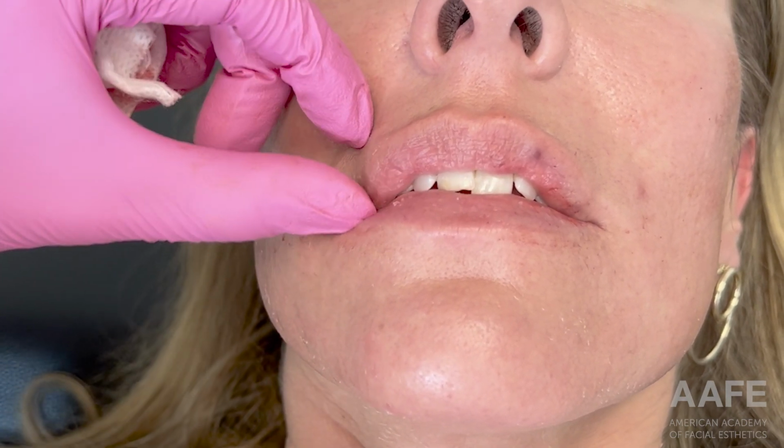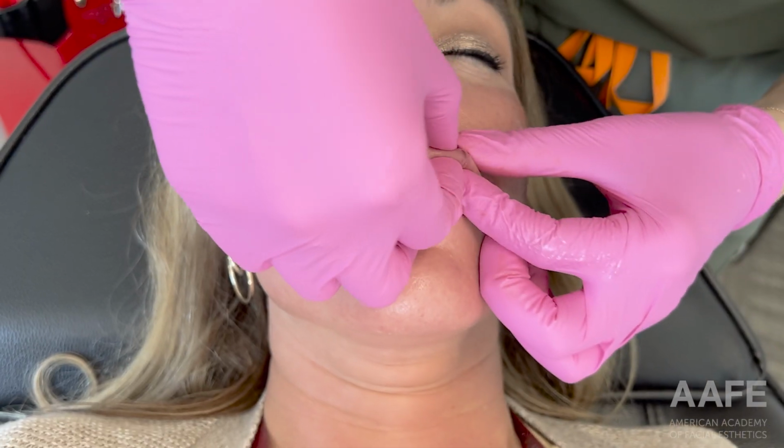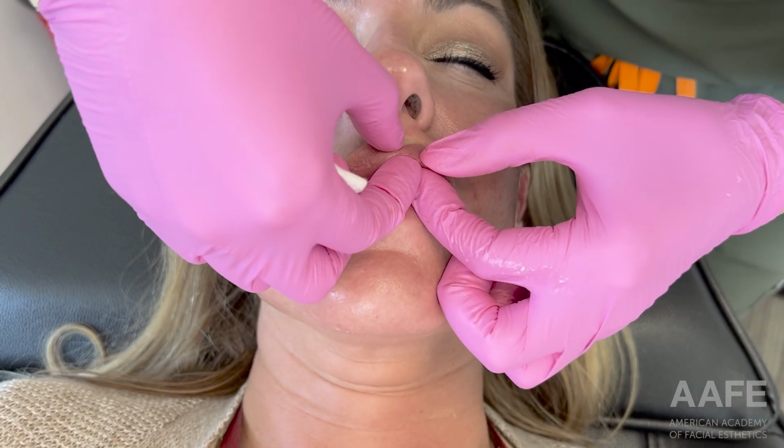And like I said, she was super happy with them when she left, and now she's wanting a little bit more. So you can see too, not crazy big lips. They definitely suit her face. But super happy with it.